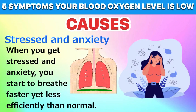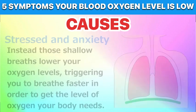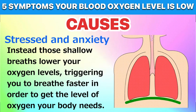When you get stressed and anxious, you start to breathe faster yet less efficiently than normal. Those shallow breaths don't do a good job at sending oxygen to your blood. Instead, those shallow breaths lower your oxygen levels, triggering you to breathe faster in order to get the level of oxygen your body needs.